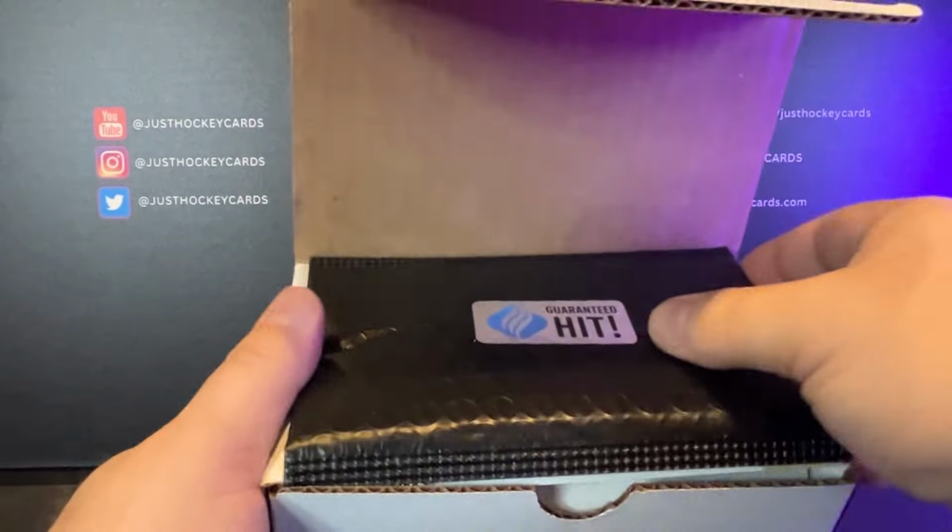Looks like we got a shiny rainbow here. Got Vlasic. Brady Shen, you got Dylan Strom there with the veteran, the silver veteran. And we got a Mads Sogaard rookie. And that's the rainbow.